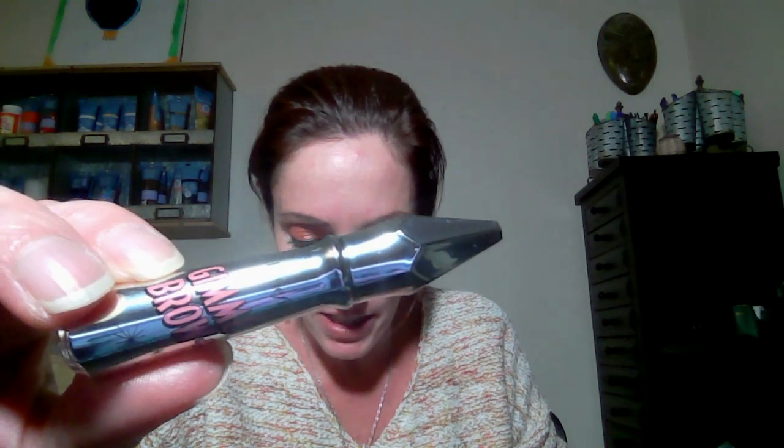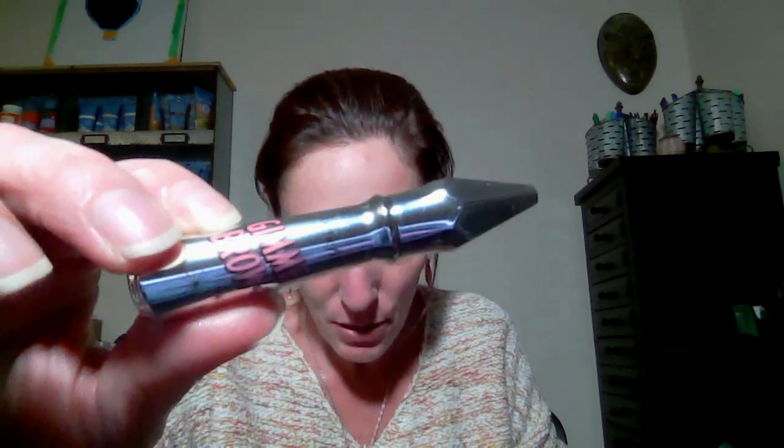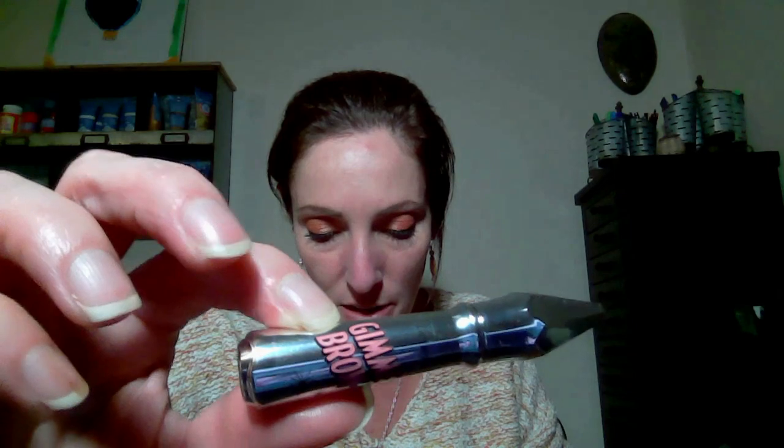Gimme Brow Plus Volumizing Microfibers. Okay. This just looks like a little itty bitty thing. Let's see. And that's kind of cool looking. Look at that. Okay. So this one is by Benefit Cosmetics. This tinted eyebrow gel contains tiny microfibers that adhere to skin and hairs, creating natural looking fullness and definition. The custom tiny tapered brush provides easy mess proof application. Proof for looking brows magically appear.